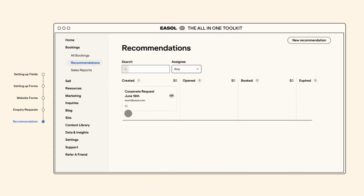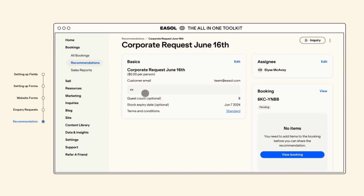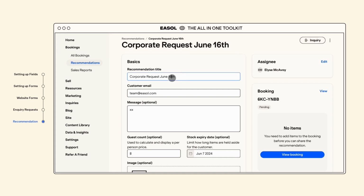And you'll see a very similar board to what you have in the inquiries tab. So it's created, opened, booked, and expired. And then you can click into here and actually start to customize that request. So the basics, we can edit this. It could either be corporate request, it could be the name of the request, or it could even be like what you're creating for them.